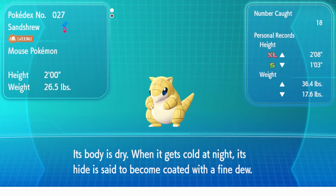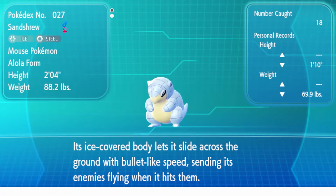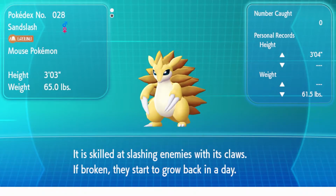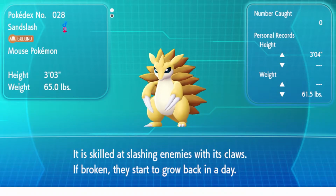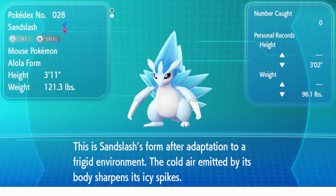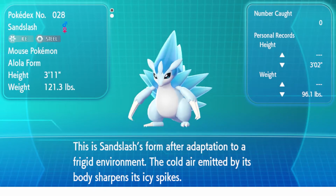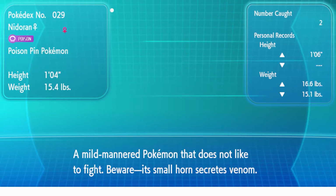Sandshrew, the mouse Pokemon. Its body is dry. When it gets cold at night, its hide is said to become coated with a fine dew. Sandshrew, the Alolan form mouse Pokemon. Its ice-covered body lets it slide across the ground with bullet-like speed, sending its enemies flying when it hits them. Sandslash, the mouse Pokemon. It is skilled at slashing enemies with its claws. If broken, they will start to grow back in a day. Sandslash, the Alolan form mouse Pokemon. This is Sandslash's form after adaptation to a frigid environment. The cold air emitted by its body sharpens its icy spikes.